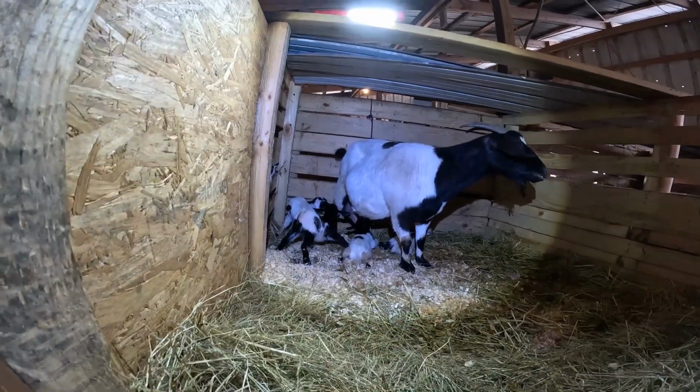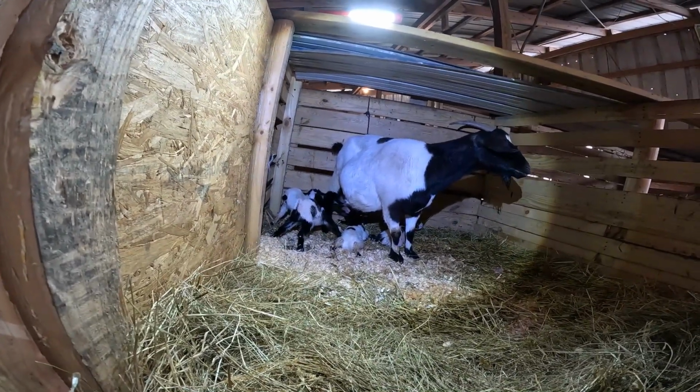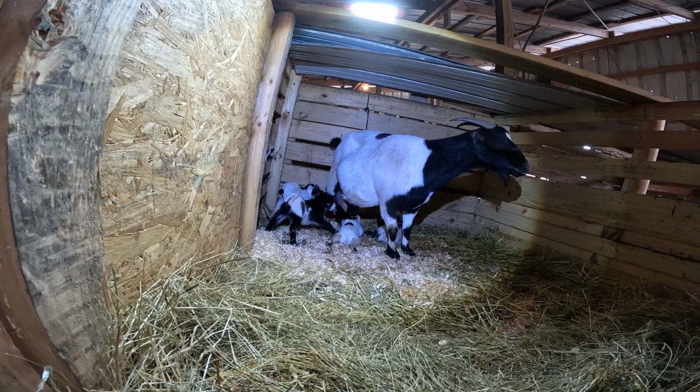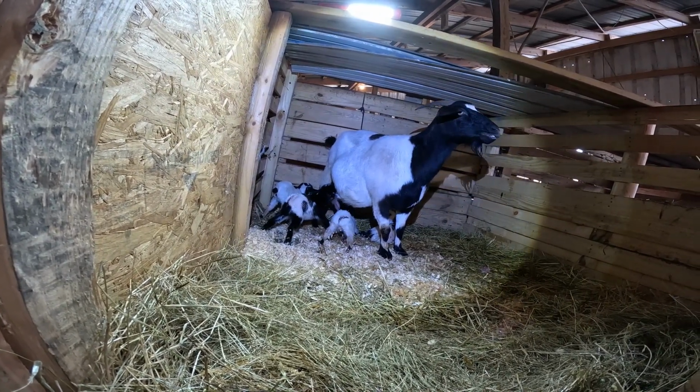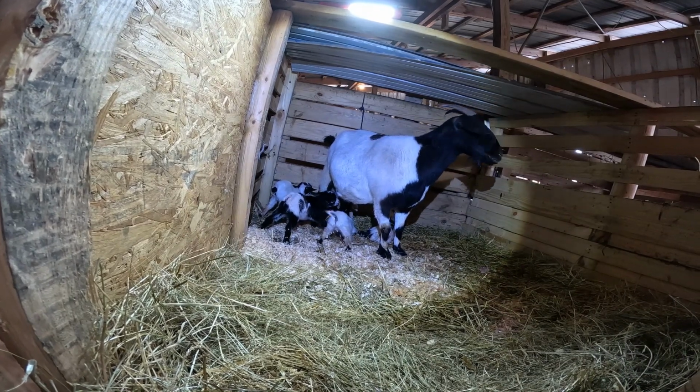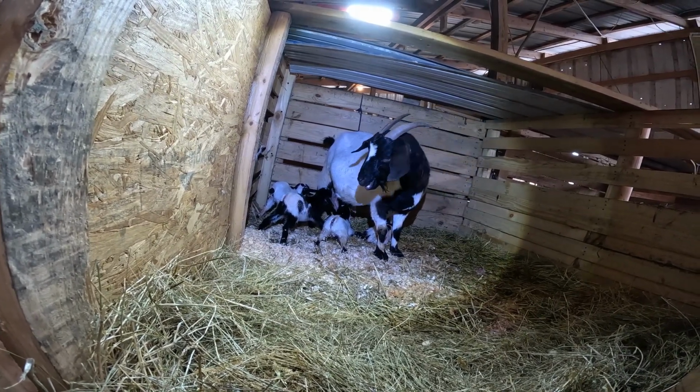So it looks like she has 4 now. It looks like they're all eating. Everybody's doing great. I'm hoping that she's done in some ways, because if she has 5, we're definitely going to have to take one off of her to help her out.